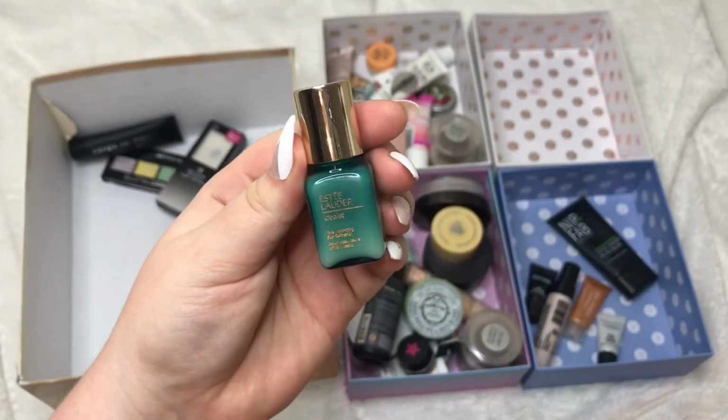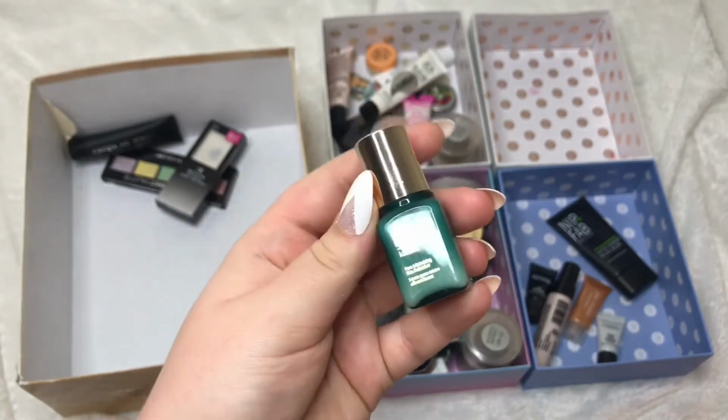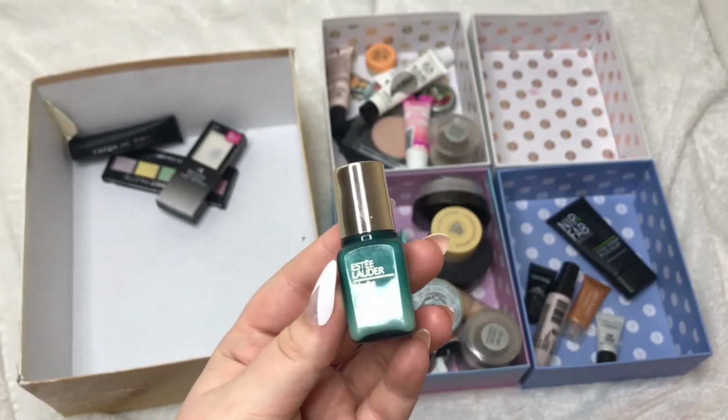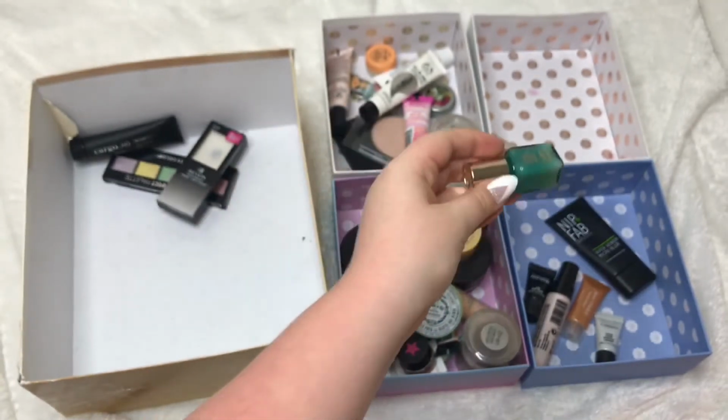I also have this, which is the Estee Lauder Idealist Pore Minimizing Skin Refinisher. This is a little mini version. I can't really remember what this is quite like. I remember I kept using it as a serum and didn't like it as a serum, so I put it in my primer drawer to use as a primer, but I haven't got around to using it, so I'm going to put this in the testing pile.